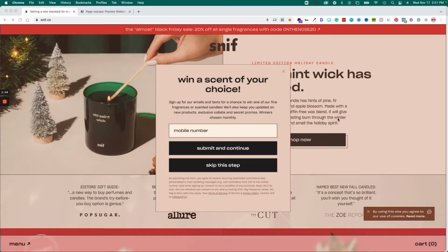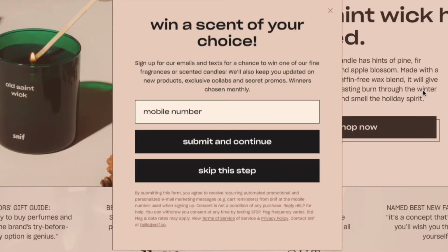Let's go through Snif. When you first land on their website, they have a pop-up that says win a scent of your choice, which is really cool. We'll get into a little bit how Snif's business model works. It's a little bit different than typical perfume buying, fragrance buying.